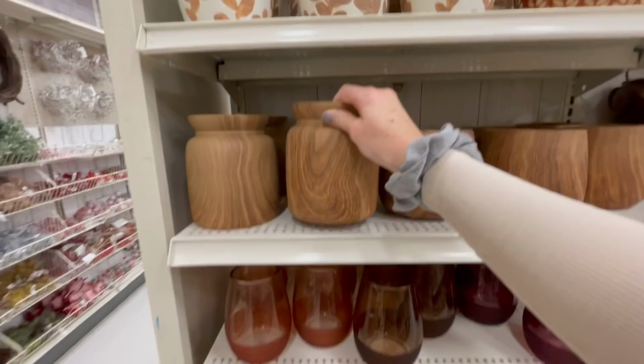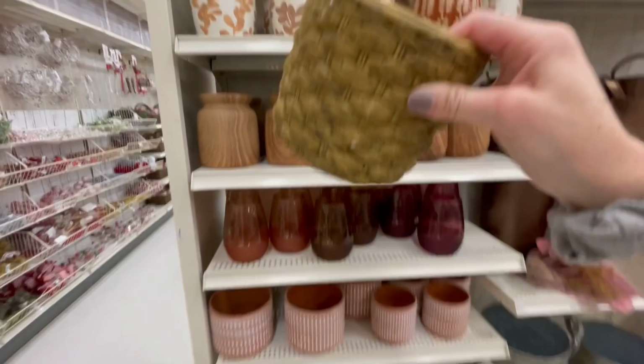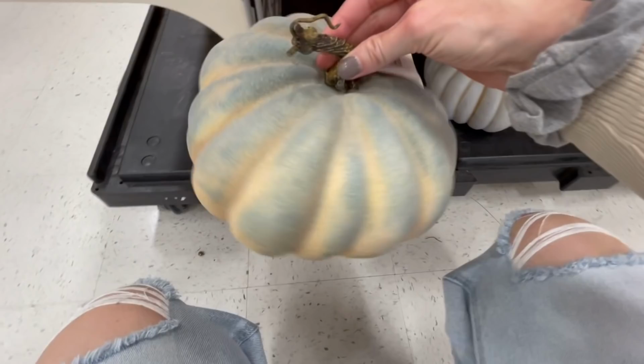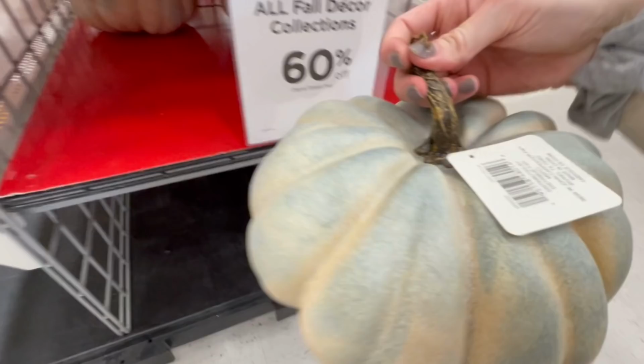I thought that these would be some fun little pots or vases just to display some dried florals in or something like that. You can never have too many vases, in my opinion, but I also thought that this little leather tray was cute. Not a big fan of the writing that's in the middle, but you could cover that up with something. They also had a bunch of really realistic looking pumpkins that were 60% off, and I really like the idea of getting these for next year because I honestly hate dealing with rotting pumpkins. Is it just me, or do they go bad so quickly? I don't know. I just thought that this might be something that I invest in for next year.